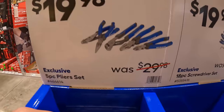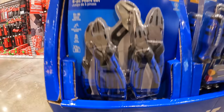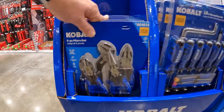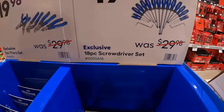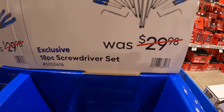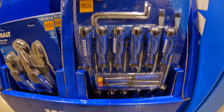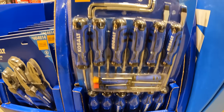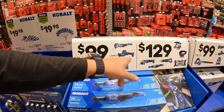Was $29.98, which I actually have these. Fantastic tools, no complaints about them yet. $19.98 for their 18-piece screwdriver set. Was $29.98. Cobalt still has this BOGO going on.